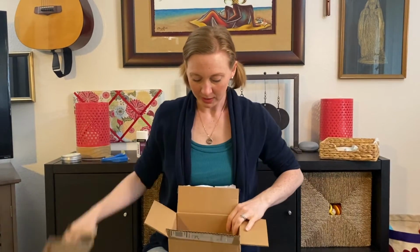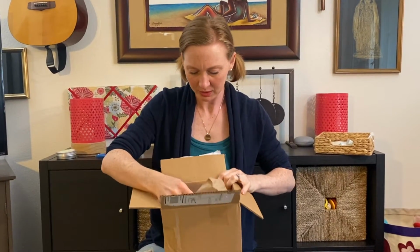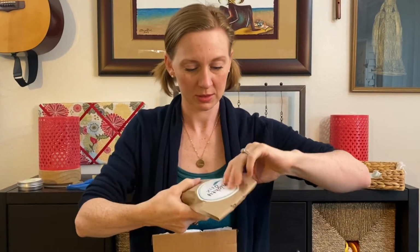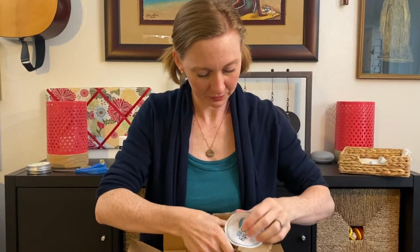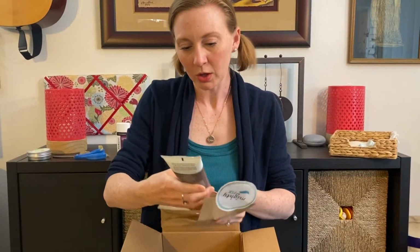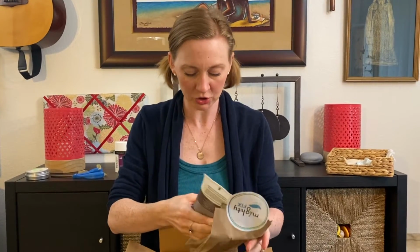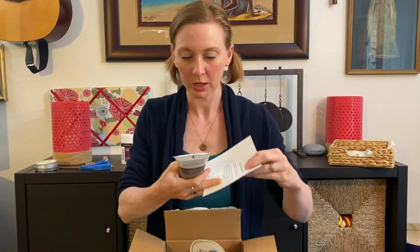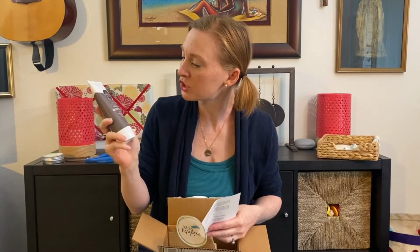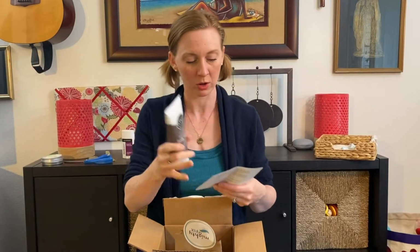All right, now on to my fix. Let's see here. Here she is. Let's see what's inside. Coconut body lotion. This is the first time I've gotten something that's not a kitchen product. This is a body product. Nourishing coconut body lotion contains organic calendula, cocoa butter, and rose hip oil.